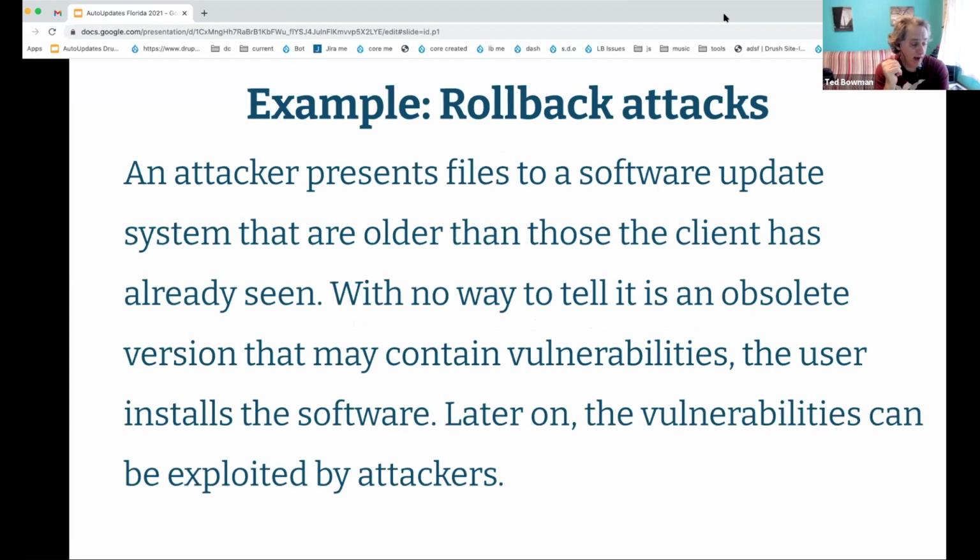A rollback attack is basically where an attacker can somehow get between you and the update system and present you with older updates that you've already seen, basically trying to convince you that these are the latest updates. So an example would be if there was a security update tomorrow for Drupal, like 9.1.15, and it's a critical security update, but somehow an attacker can get between you and Drupal.org and make it so that you can only see 9.1.14, and you think that's the latest update.